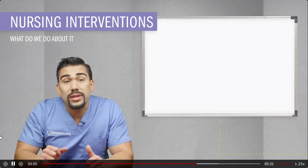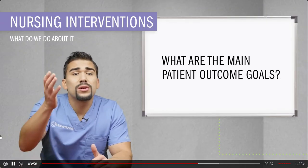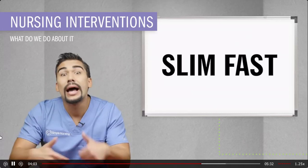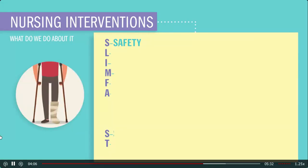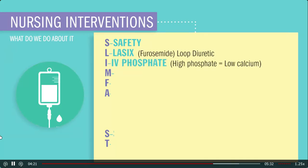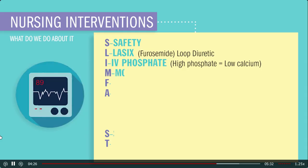So now that we know what's wrong with the patient, what are we going to do about it? So we use the acronym SLIMFAST for our nursing interventions for high calcium, hypercalcemia. So S, we have safety from falls, or basically fall precautions. L stands for Lasix, known as furosemide, our loop diuretics. It will excrete electrolytes like mainly potassium, but it also excretes calcium too. I is for IV phosphate. Remember, his worst enemy will decrease calcium when phosphate is high. M is for monitor EKGs, the I's and O's, input and output, as well as kidney stones.